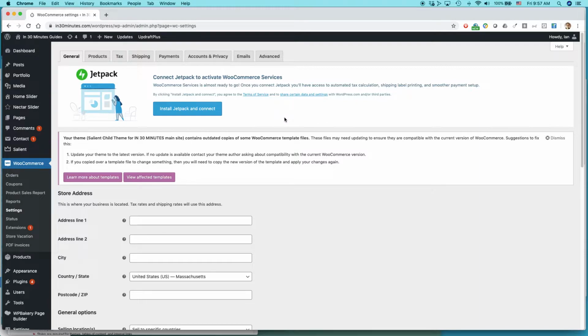One other thing if you're using WordPress, you need to manually update the plugins and the WordPress features and your themes. And that can be a pain in the neck, even if you're using Jetpack, which is supposed to automate some of that. There's other plugins that automate it as well. But look at this: Your theme, Salient Child theme for In 30 Minutes main site, contains outdated copies of some WooCommerce template files.